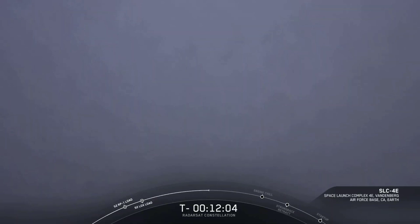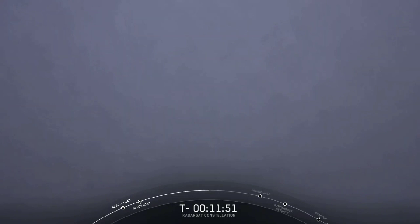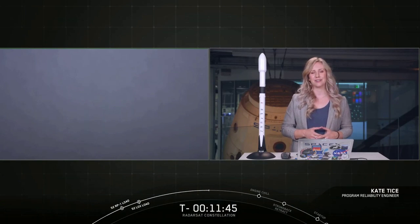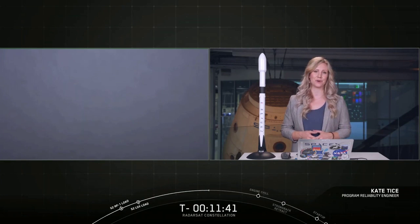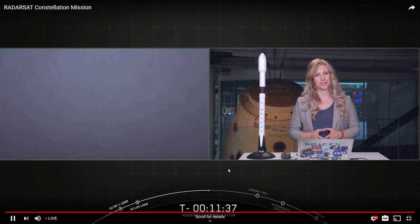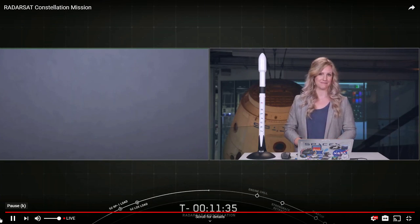It's Wednesday, June 12th, and we're here at SpaceX headquarters in California. You're looking at a live view of the white velvet fog that surrounds Falcon 9 as it awaits its 7:17 a.m. Pacific time launch from the Vandenberg Air Force Base launch site in California. My name is Kate Tice, and I'm an engineer in the Build and Flight Reliability Department here at SpaceX. Welcome to the webcast for the RADARSAT Constellation mission.